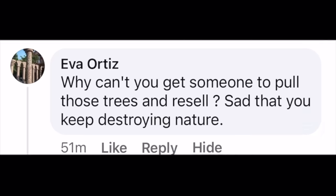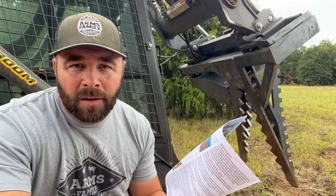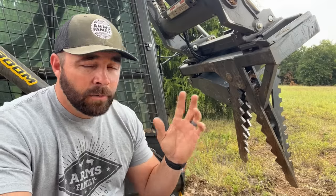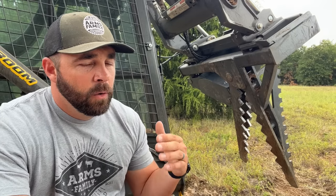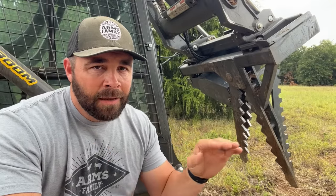"Why can't you get someone to pull those trees and resell? Sad that you keep destroying nature." So, like I said, I'm not doing this to hate on anyone or to bash anyone, but cedar trees, this eastern red cedar, which is a juniper, can absolutely move in and devastate and destroy an area. And, you know, they're not something that we want to pull and replant by any means.